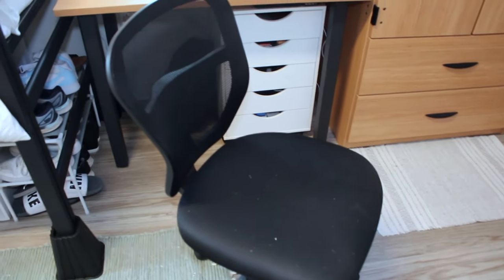A wheelie black chair, and it's actually pretty comfortable, and it came with the dorm room, so I did not have to buy an extra one.